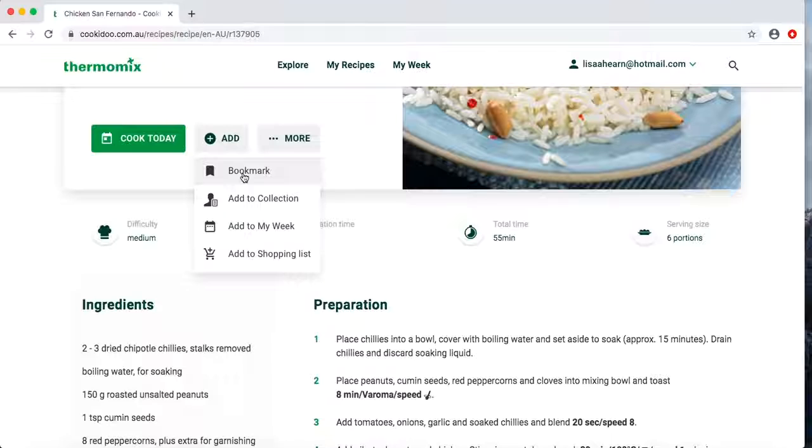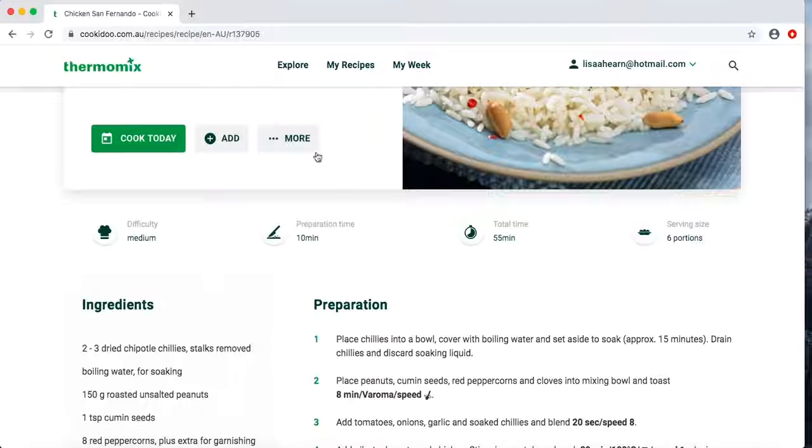Bookmark is where you would put a recipe that you make often. So think of bookmarks like a favourite. So if you decide you want to make this regularly, like it's going to be on rotation weekly, I would then pop it into bookmark. But I usually make something a few times before I decide that that's going to be a favourite.